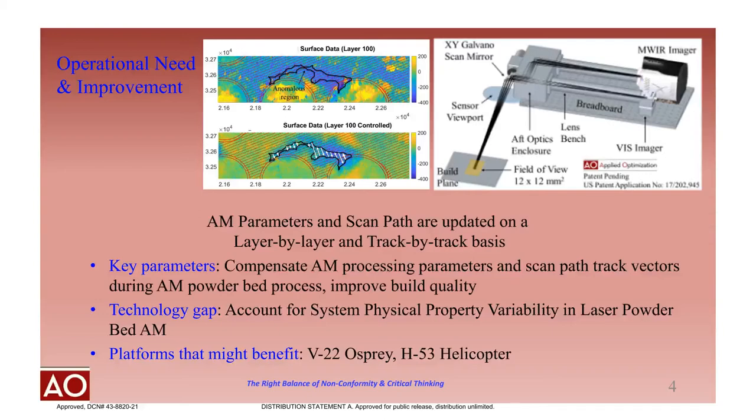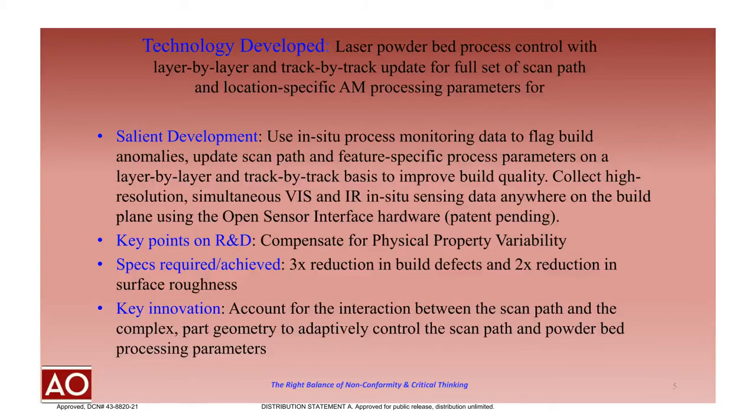The second thing that we do is an off-axis sensing device, which allows us to collect high-resolution data anywhere in the build plane in visible and mid-wave infrared wavebands. And this data then is processed on a layer-by-layer basis to identify and correct anomalies. The technology developed is laser powder bed process control with layer by layer and track by track update for full set of scan path and location specific AM processing parameters.